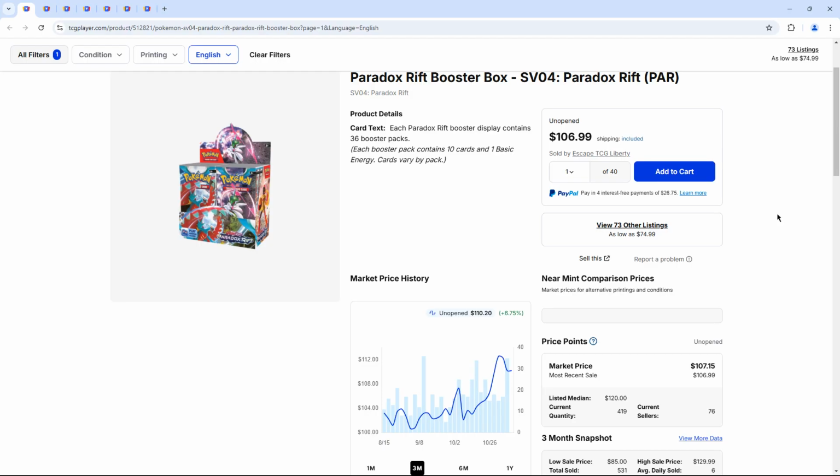And this is one of the sets that a lot of people talk about being a sleeper play, and I think that there's good value here.